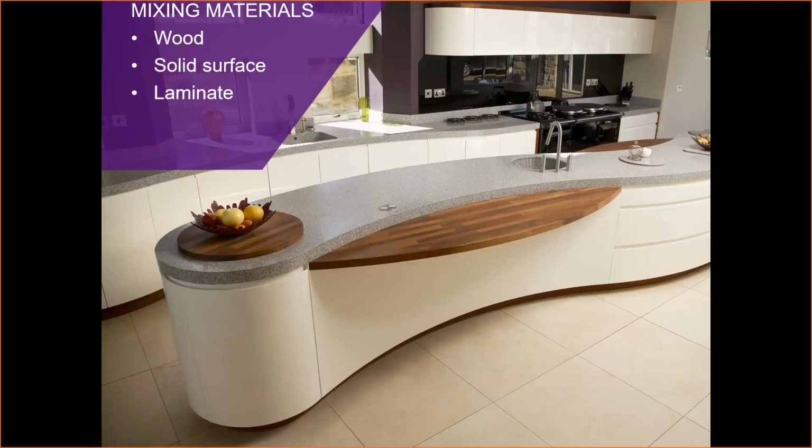Here, a solid surface with a wood inlay on top serves as a snack bar. The white is mixed in matte and glossy finishes.